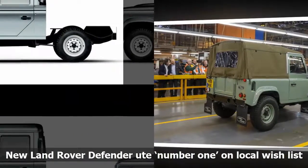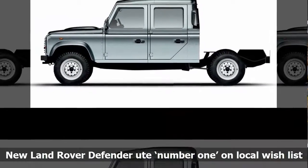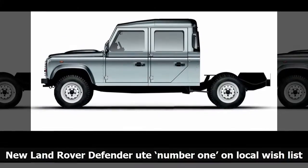So, Defender is coming, and the ute version might well be part of its offering, but for now, it's a case of wait and see.